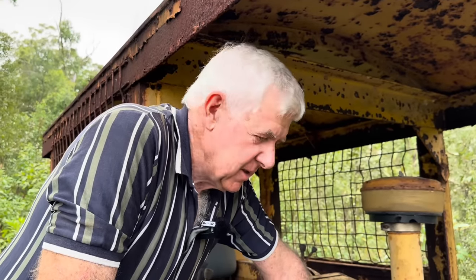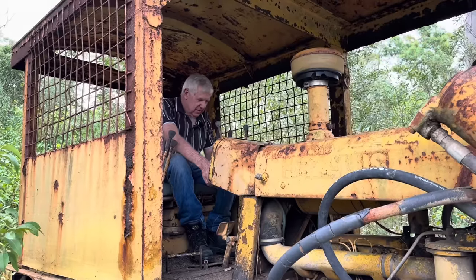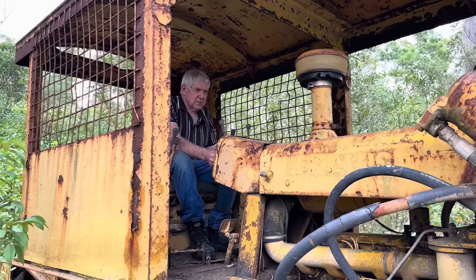Whenever you look at these sort of things, old engines, whatever, it's always a good idea to work out what it takes to stop them before you try and start them, in case they run away or in case the stopper lever's seized or whatever. So it's always a good idea just to check that throttle and try and figure out how this thing's going to be shut down. Righto, we've got our light on. Push the button.